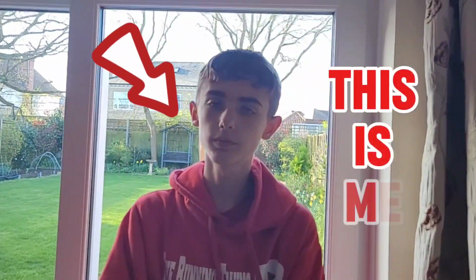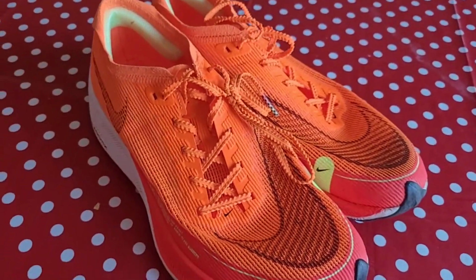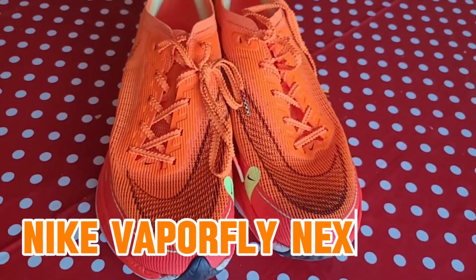This is me, and this is arguably one of the best running shoes in the world, the Nike Vaporfly Next Percent 2s. I've owned these shoes for half a year now, but when I've run in them, I've only run on concrete surfaces, so basically only road running.